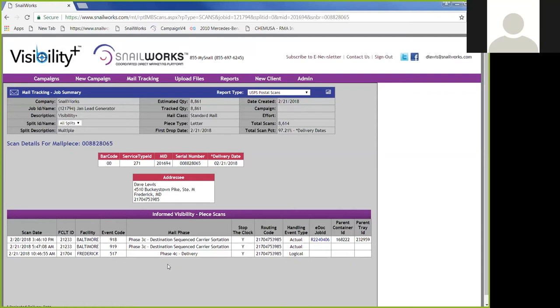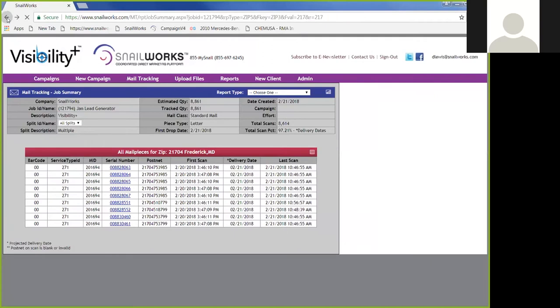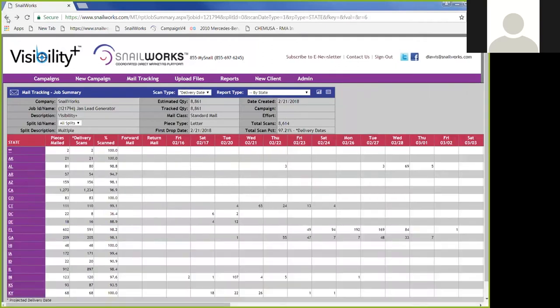So you can see a tremendous amount of detail. I started with a map of the country that showed everything, and in a few clicks, we got down to a single piece of mail. Now, there's another way to access that. I'm going to go back a little bit here, back to where we started.